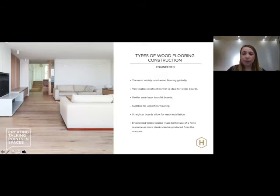They are suitable for underfloor heating, and the straighter boards do allow for easier installation as opposed to using your traditional battens and joists and things like that. You could just directly fix to the floor. So the key points to note: the engineered system is a lot more stable and much easier to install, bringing down your costs, and also more eco-friendly.